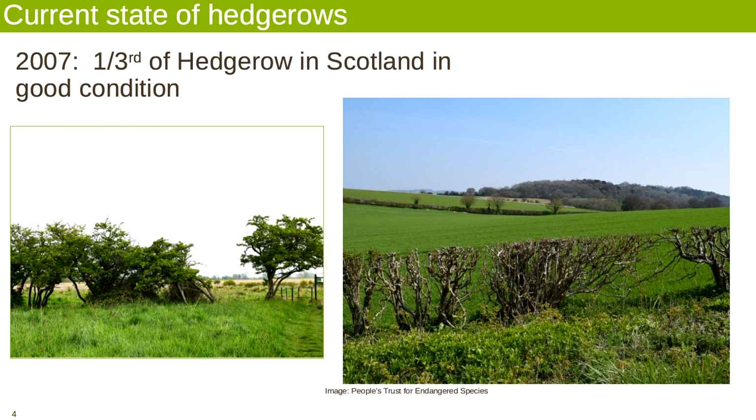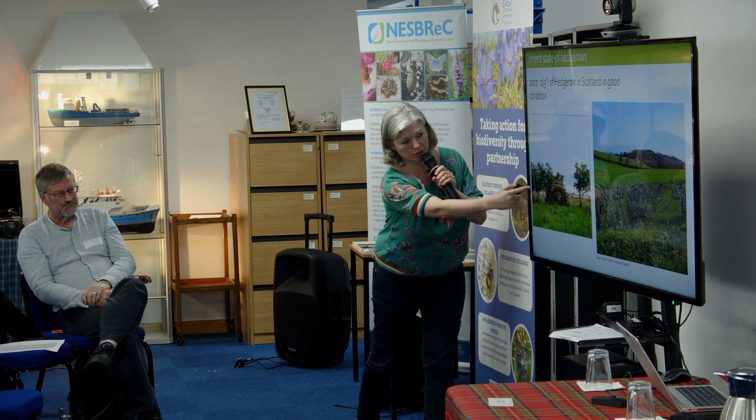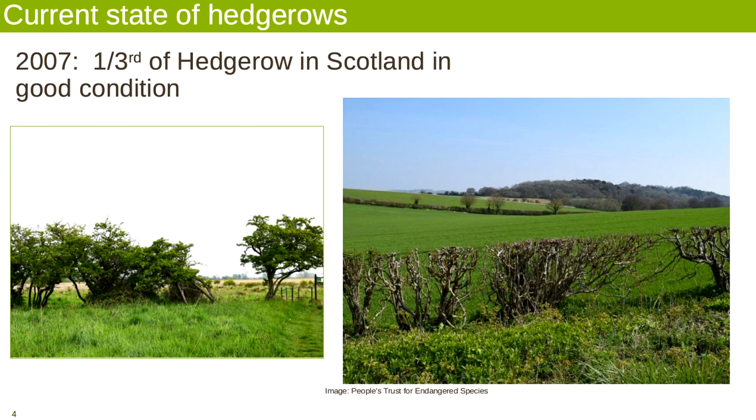So the last survey, well, this is what I've been led to understand, the last survey was conducted in 2007, which is nearly 20 years ago in Scotland. And even then, we only had a third of hedgerow in Scotland being in good condition, and I'm sure it's much less than that now. So the condition of what we have in Scotland is not in a good state. There's all the gappiness, the foliage is not to the bottom. There's a lot of work that needs to be done.